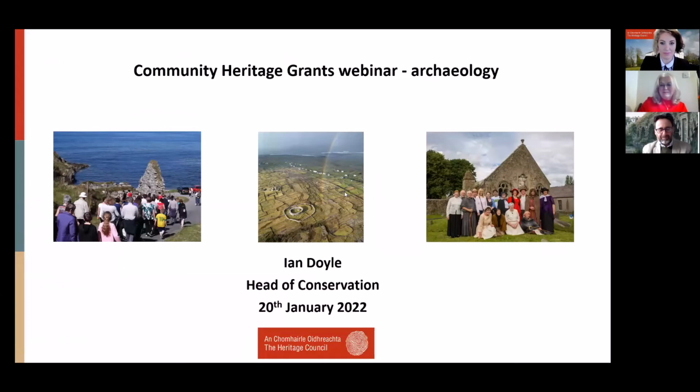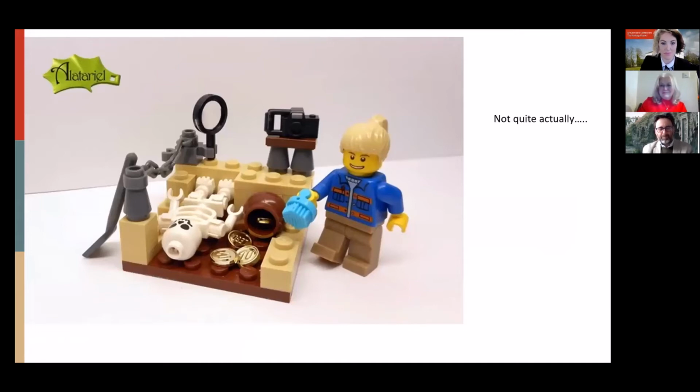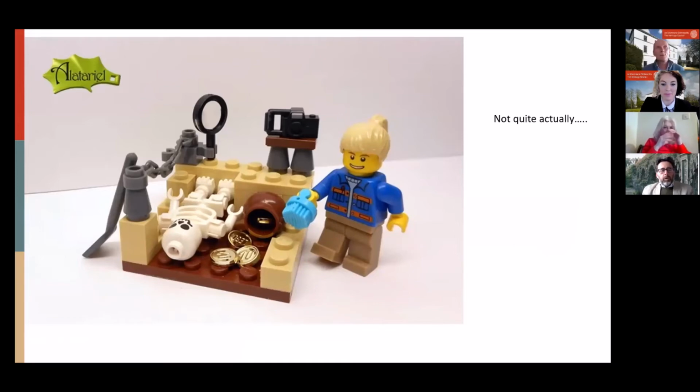Look, great to be here, and a bit of a long session for you, so I'll try not to be too long-winded. So archaeology in the Heritage Council, well, it's not like this at all. It's a Lego model. I have a son that likes his Lego. We do our best in this Heritage Council community grant scheme to avoid disturbing subsurface archaeological remains, including skeletons, and we don't find treasure. And that looks like it's a man Lego figure. The archaeological profession these days is a 50-50 split, male and female, so it could as likely be a woman doing something like this as well. What is accurate in it is that emphasis on examining and recording.